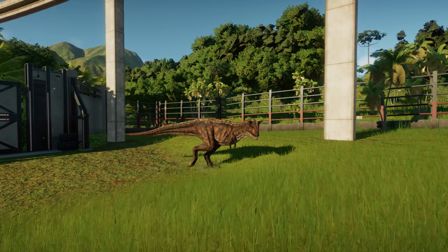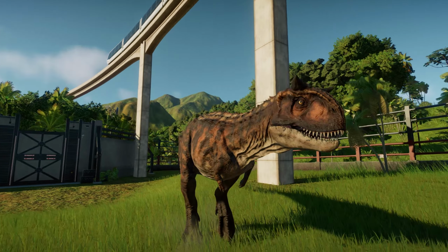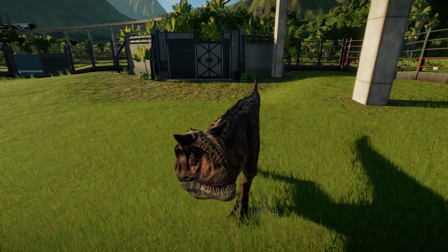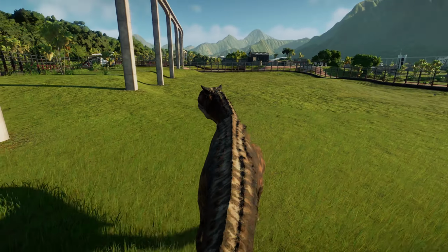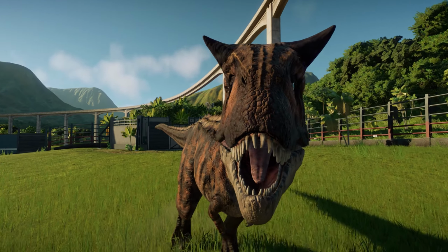Carnotaurus. You could recognize this predator immediately by the horns on its head, which give it a real rock and roll appearance. Those powerful legs can get this dinosaur moving as well, so probably best to stay out of its way. This dinosaur is so metal.